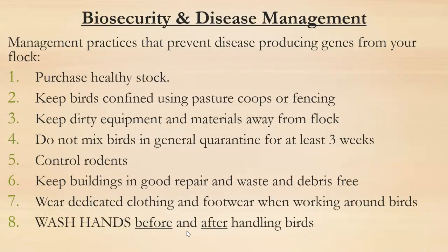Hey, Shannon, can I hop in for a sec? Yes. All right, I've got one question asking about, are there any concerns or pros and cons to keeping a rooster of one breed and having hens of other breeds?